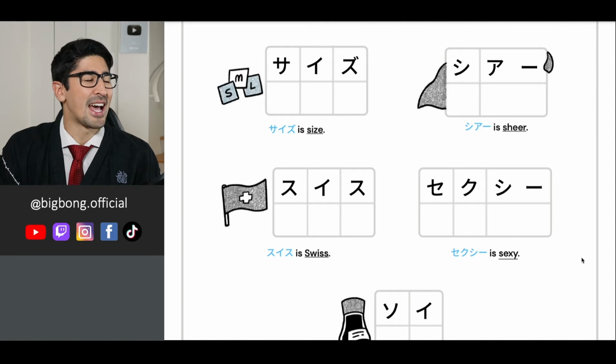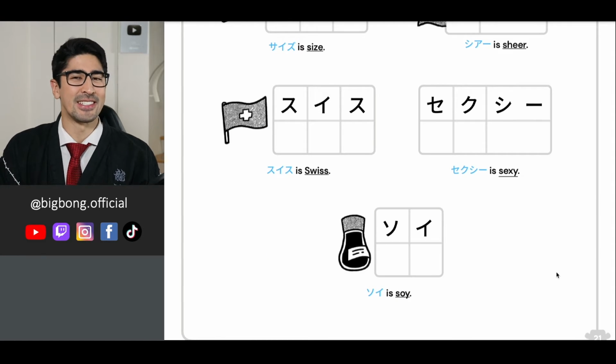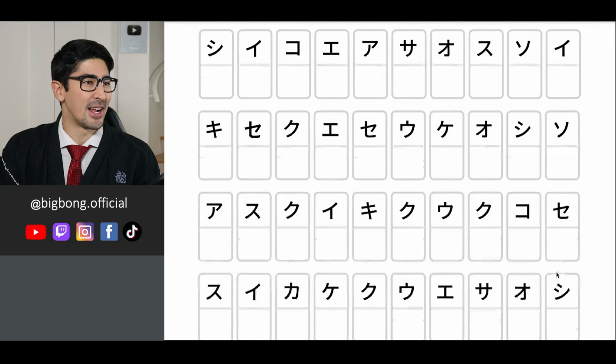Let's practice reading. Size. Size is the size. Shia. Shia is sheer. Suis. Swiss is Swiss. That one is good. Sexy. Sexy is sexy. Soy. Soy is soy. More exercises if you want to practice by yourself.